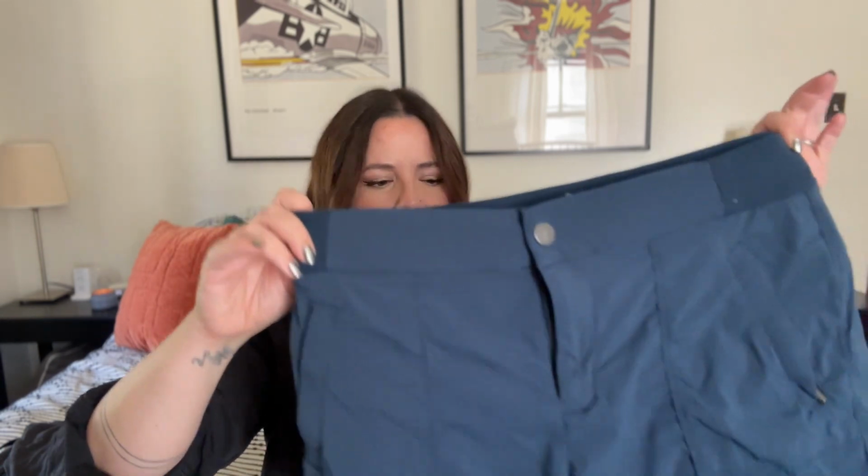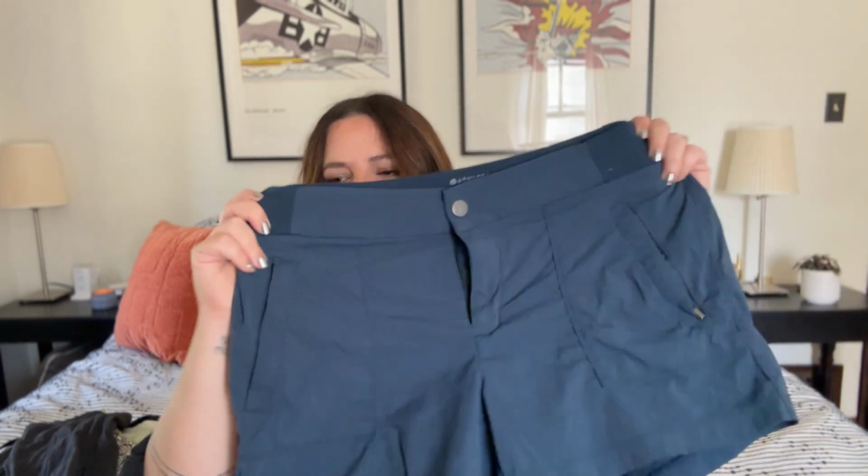This will go fast. People who like their shorts really like their shorts. So if you see them and they're in good shape, grab them. This was a good find. I'm asking 25 bucks for these.